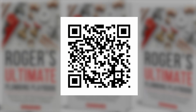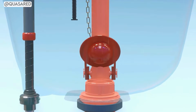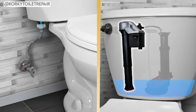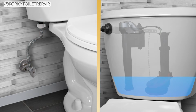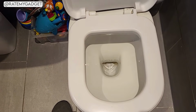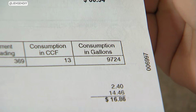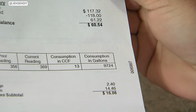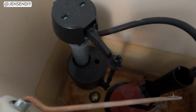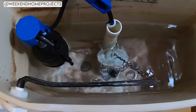All right, let's continue. Secret number 3 is how to fix a running toilet, and this is probably the most common plumbing repair in existence. A running toilet can waste up to 200 gallons of water a day, which adds up fast on your water bill. But here's the good news. 9 times out of 10, the fix takes less than 15 minutes and costs under $10.